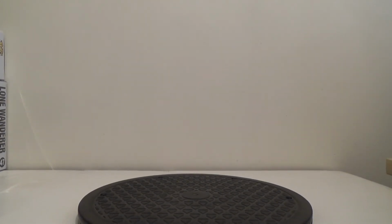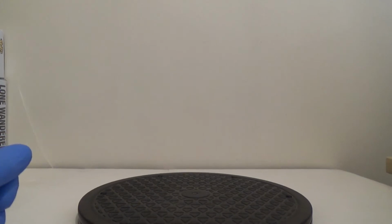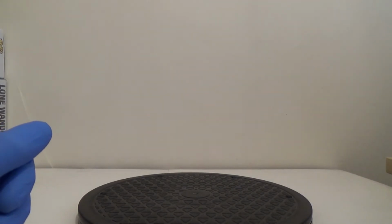Today we've got a mail call of pop vinyls. It's a small one. There's just three parcels, two really small ones, so probably single pops, and one slightly bigger one. So a good couple of pops in there. I'll just do a quick share with you, and we'll get through it. I'm gloved up, and we will commence.